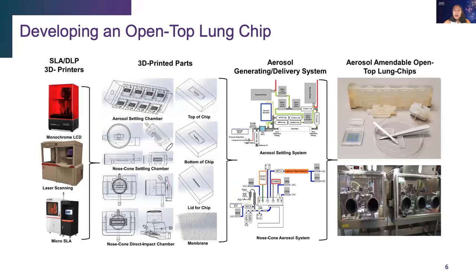So one of my projects, like I mentioned earlier, was to develop an open top lung chip that would be compatible with some of our capabilities within the center. And what was really cool about this project was it was a collaboration with our makerspace lab within the engineering directorate of the center. So I was able to utilize engineering concepts such as computer-aided design, or CAD, and various 3D printers, specifically SLA, or stereolithography.